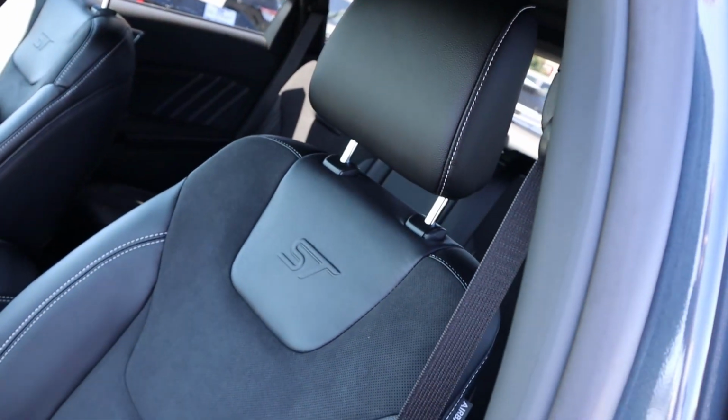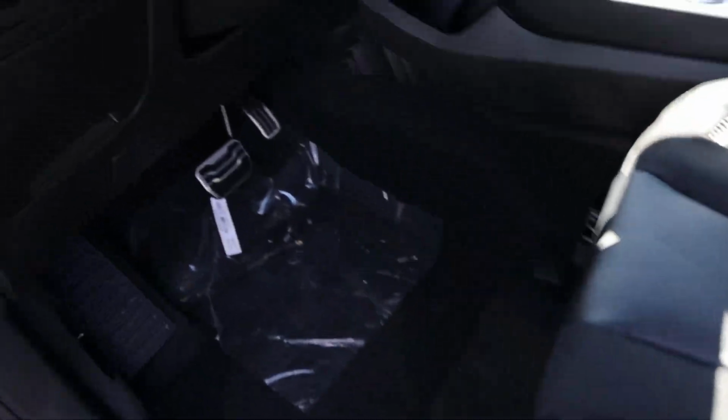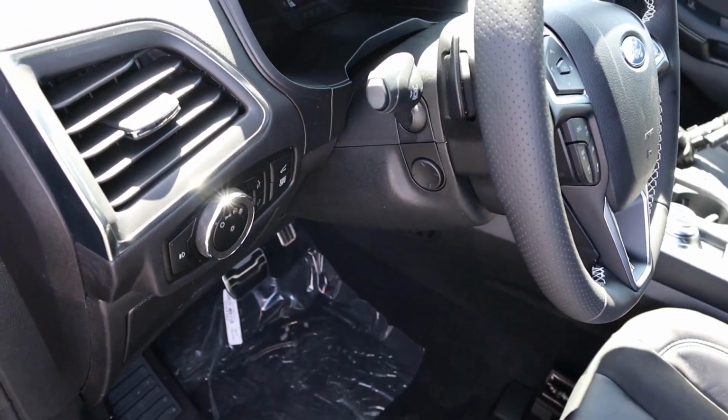And then taking a look at the front seat, ST again, and then notice perforated all down the center portion. Power adjustments here on the side, and then look at the pedal layout right there, pretty cool. Got some light control action here, and then the steering wheel is power adjustable.